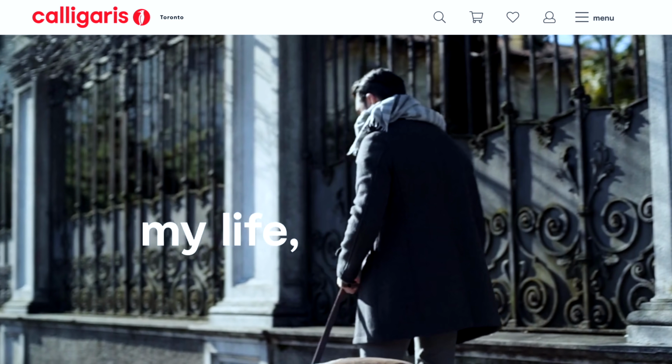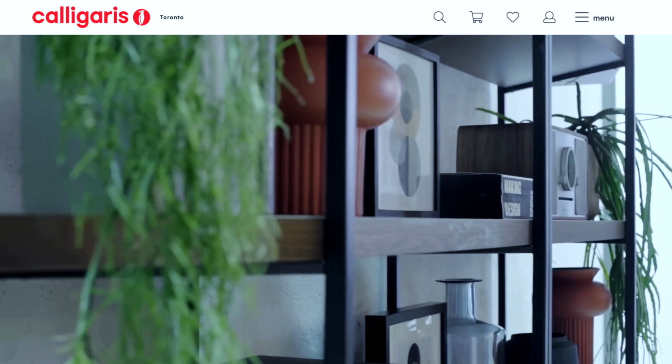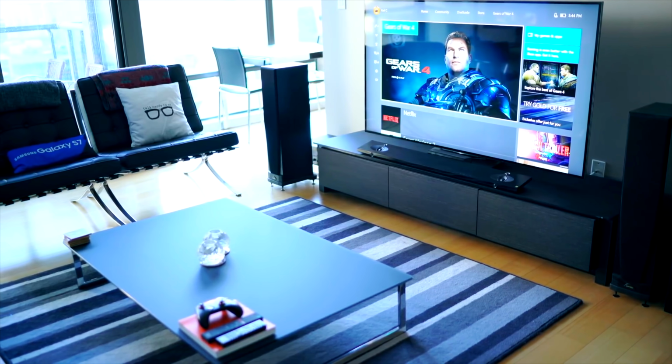It's from a company called Caligaris, and it is quite a bit pricier than IKEA stuff, but I think if you invest into quality furniture, this stuff I've had since my first condo when I first moved out of my parents' house. So that's 8 years ago now, and it still looks pretty much brand new.